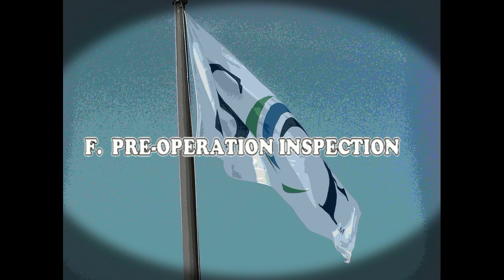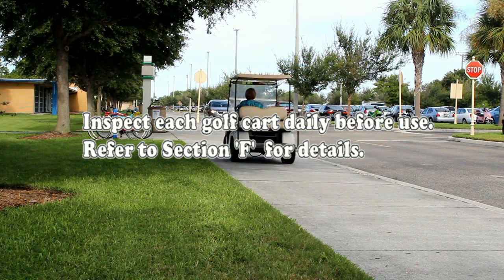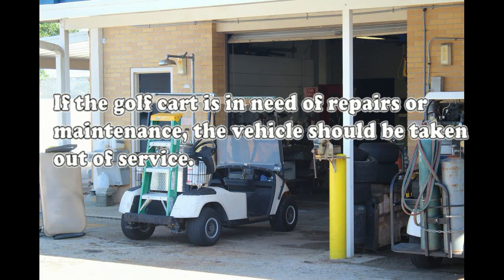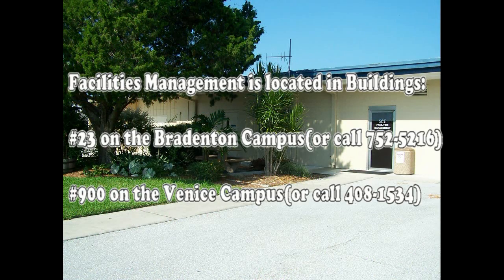Pre-operation inspection. Inspect each golf cart daily before use. Refer to Section F for details. If the golf cart is in need of repairs or maintenance, the vehicle should be taken out of service. Each operator shall be responsible to provide timely notification of safety and maintenance concerns to facilities management. Facilities management is located in building 23 on the Bradenton campus and 900 on the Venice campus.